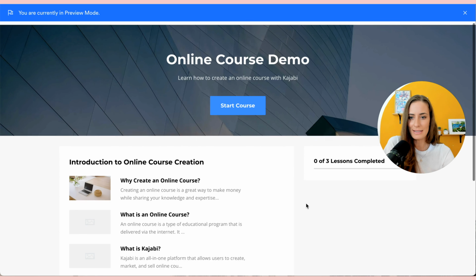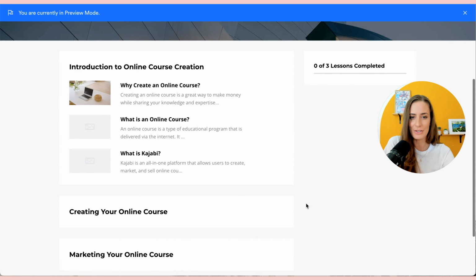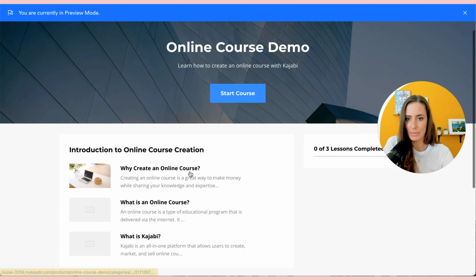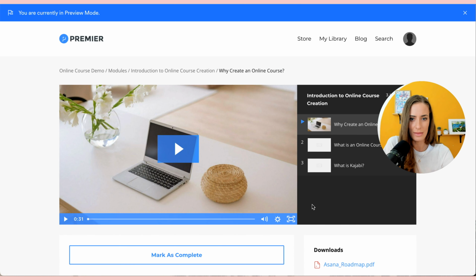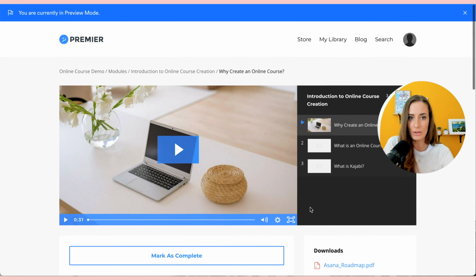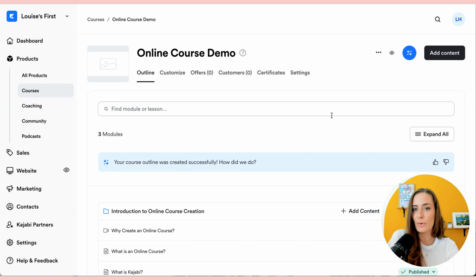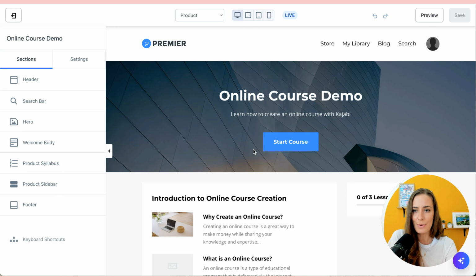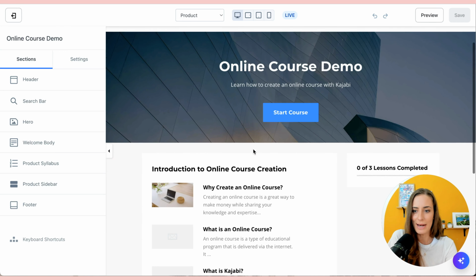Okay, so then this is what the main course page looks like. And again, I just felt like I didn't have much flexibility with the overall appearance. Okay, so this is what your course looks like. So there are other ways though for you to customize the look. So let's go over to customize and then customize. And so now I have options for what I can change.